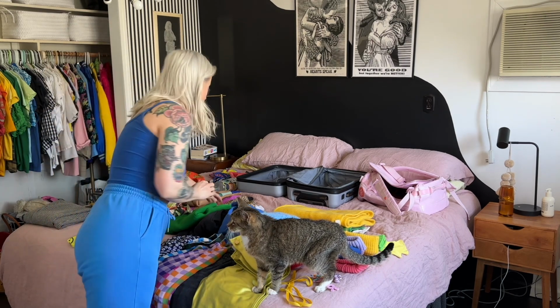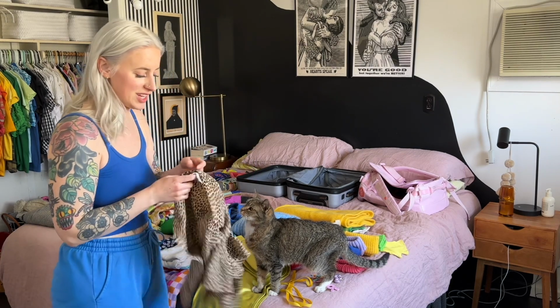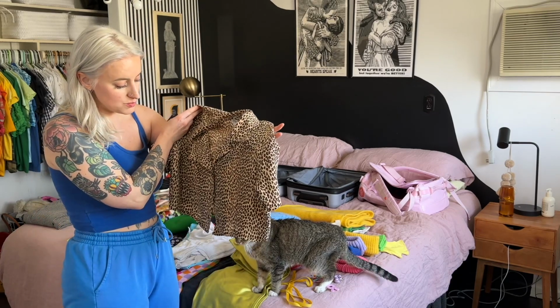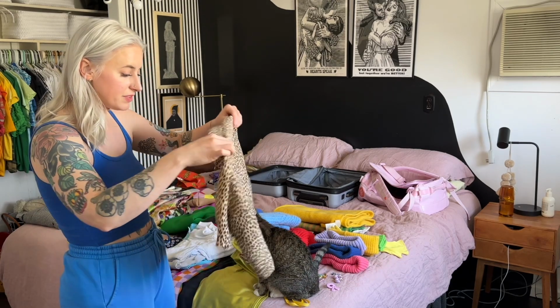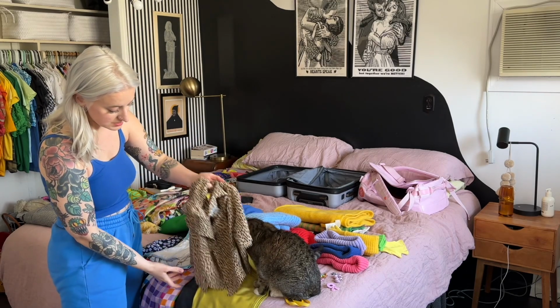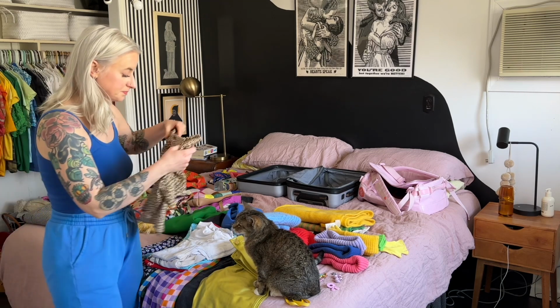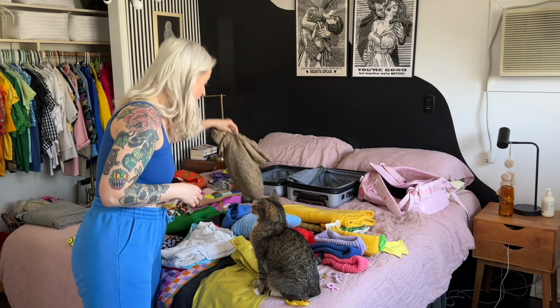So the tops that I'm bringing, I have some staples that I always take on vacation. This cropped leopard silk button-up is one. I thrifted this and cropped it myself, but I feel like it's the perfect pattern that matches everything. I think it goes with these pants. I love it mixed with both of these patterns. It can be dressed down or dressed up. So that's coming with me.